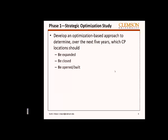So here, over a 5-year time period, the client wanted us to look at which of the consolidation points should be expanded based on demand requirements, which of them, if any, could be closed based on cost considerations, and should we open or build any new ones in any location based on how we see the demand patterns evolving, and where basically it's all full in our network and we need more capacity.